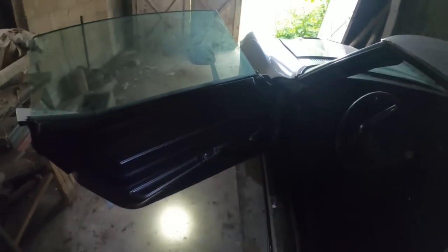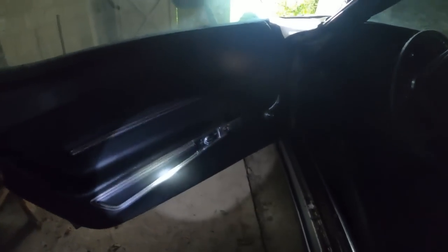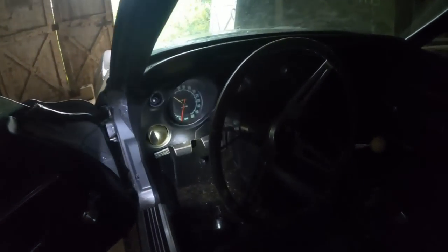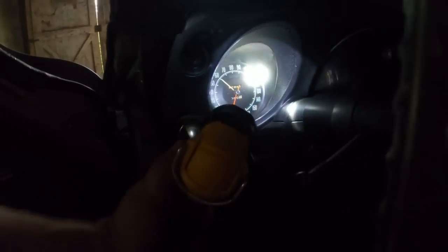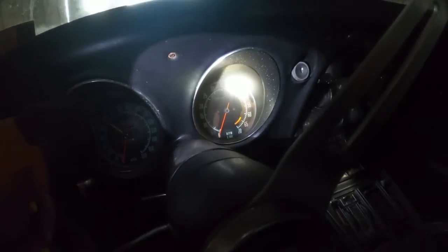So this car ran when parked, so everything worked at one point. Looks like it has 57,000 miles on it. Gauges have a little bit of surface rust. There's a funk in here. A little bit wet and a lot of evidence of something being in here. Probably gonna need new carpet. Something's been in the insulation over there. Had the 8-track or the cassette player in there. That's pretty handy.